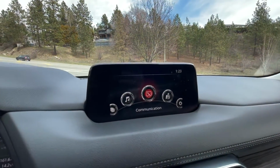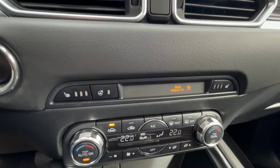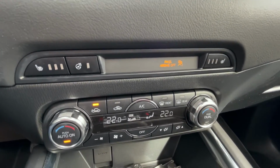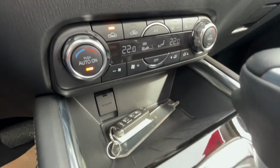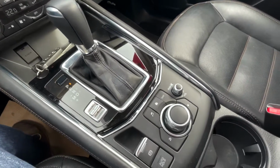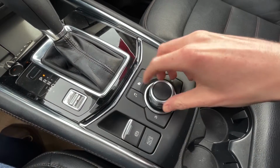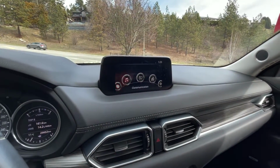Pop over, this is your infotainment screen. Down here, you got your heated steering wheel, heated front seats. You have your dual zone climate control, storage bin, gear select. And this is to control your infotainment. Got your park brake. So you can see it there, just twisting the knob.